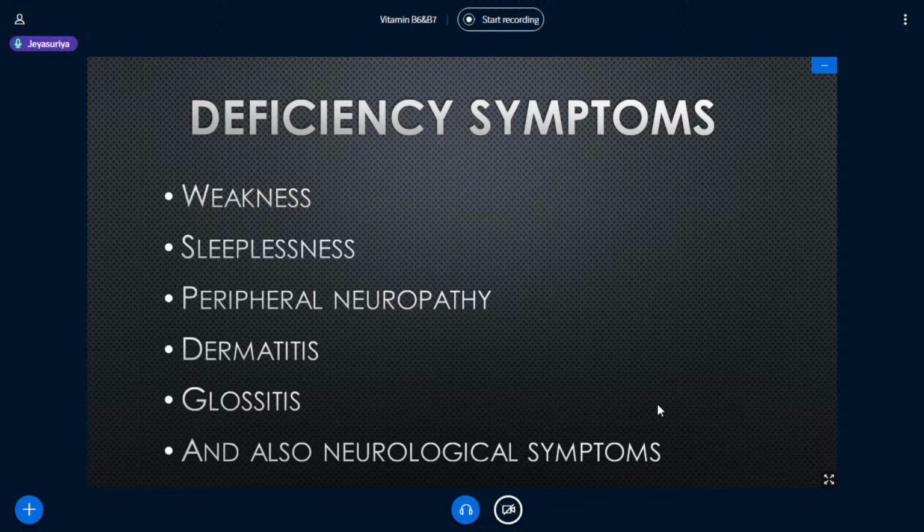Moving on to toxicity management. What could be done when there is an excess amount of vitamin B6 ingestion, or an excess amount of B6 circulating in our body? Excess vitamin B6 might lead to something called sensory neuropathy. The symptoms that are shown are imbalance, numbness, muscle weakness, and nerve damage.